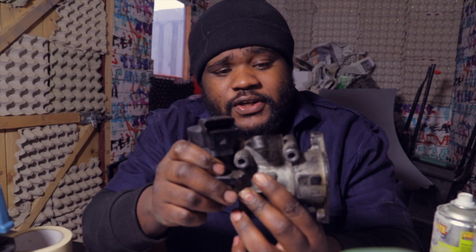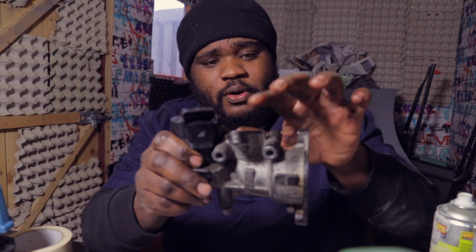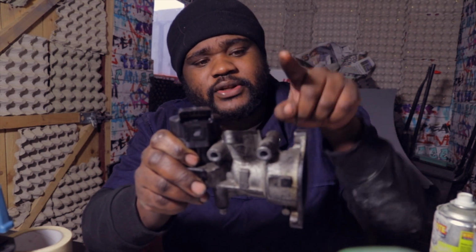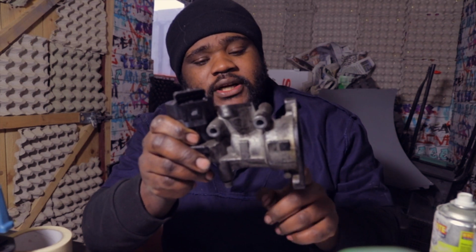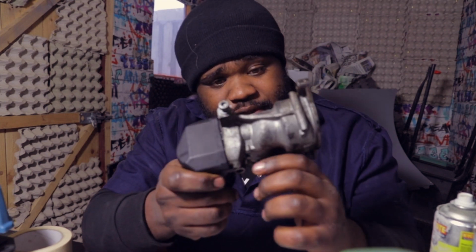I'm wondering why the French decided to make these engines and then put different types of bolts. You've got a 10mm here, a 10mm there, a 10mm there, a 10mm here, and then in the middle of nowhere you would find a 5mm hex holding this thing close to the engine. So it's very complicated.